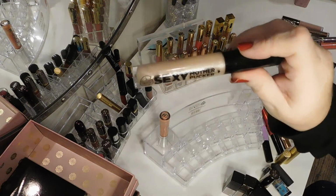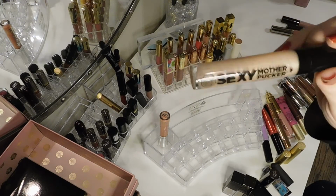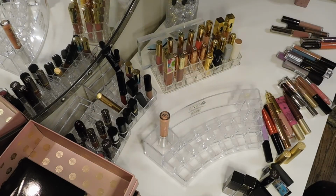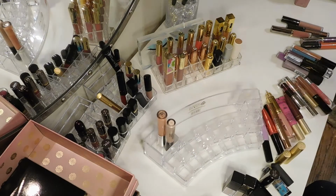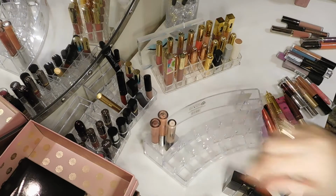This is Sexy Mother Pucker from Soap and Glory. This is in the shade Spun Sugar. I do like that one for whatever reason. I'm going to keep that one. Then I've got Buxom Stephanie. I'm going to keep that one.